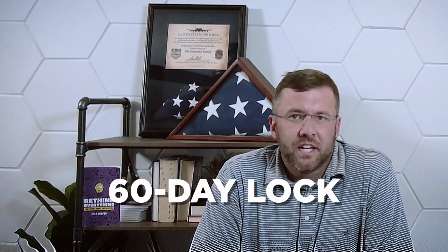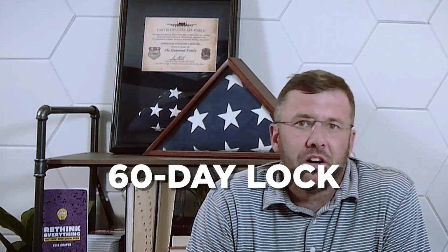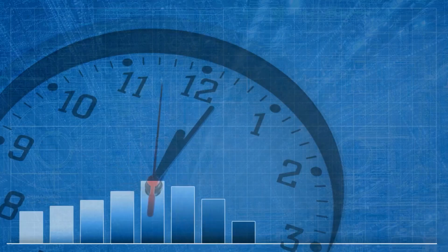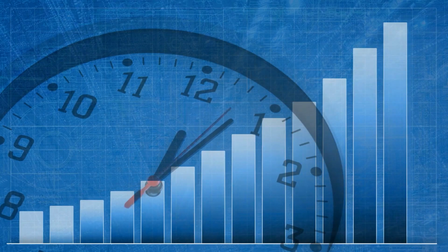Now, the 60-day lock. I like to call it the middle child. There is a bit more breathing room here, but the cost usually isn't much higher than a 30-day lock. It gives you a little more time to navigate these hurdles. If your closing is taking its sweet time, but it's on the way, this one is probably your choice.